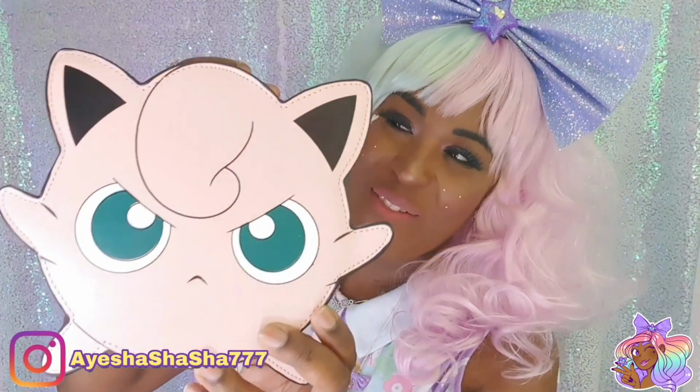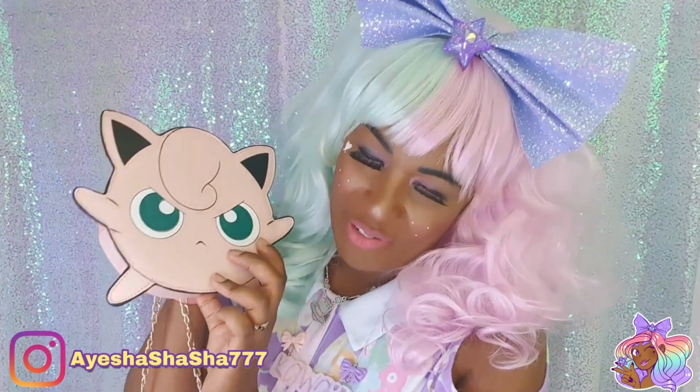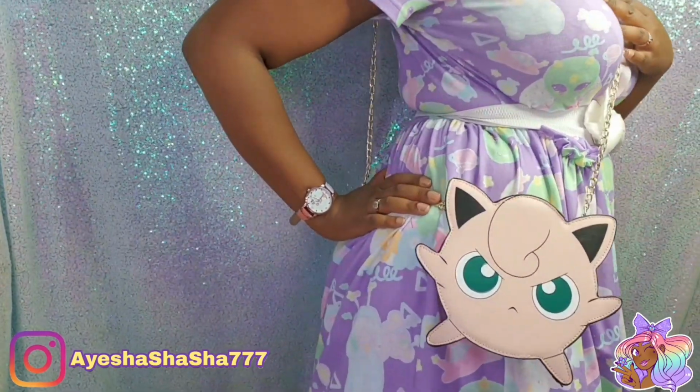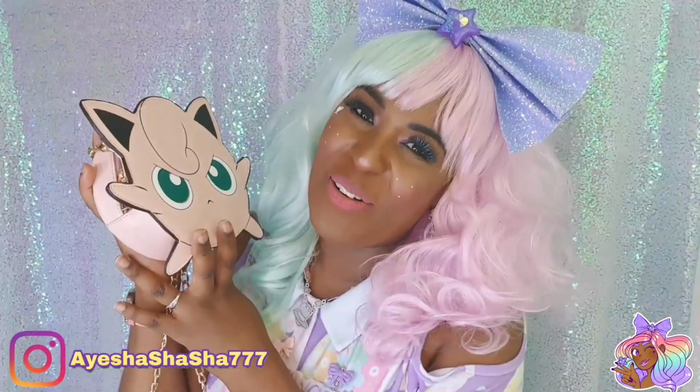Okay, now this little cutie I got from AliExpress, and I adore it. And I have to forgive the fact that she does not fit my phone at all. But it's so cute. It's Jigglypuff. Oh my gosh. So, so adorable.